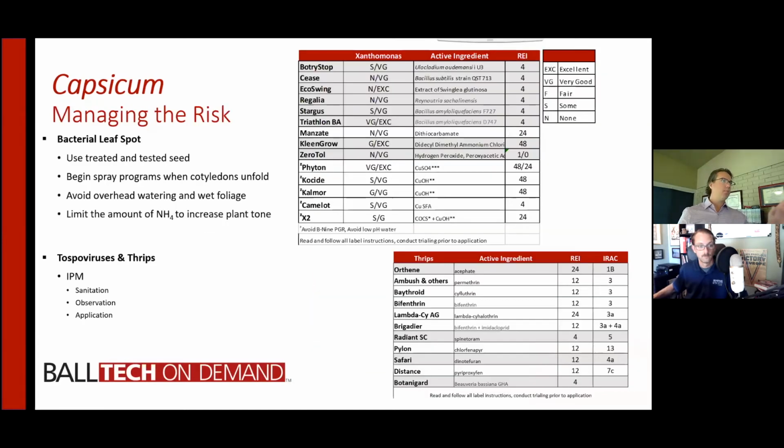Okay, well, let's circle back to some of those things we talked about just at the start of the conversation. And one is using treated or tested seeds. So most of these ornamental peppers, essentially all of them, are seed crops. You might buy them as plugs, but it's okay to reach out to your plug grower and say, hey, are you using tested seed? Okay, so we want to start with a clean source. That's your number one thing to do.